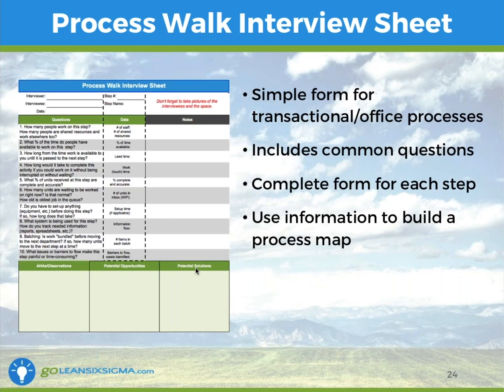I'll explain this first. It's a form. You basically would fill out a form for each step in the process. So if you have 8 steps in the process, you would actually, as an interviewee or a process walker, have 8 of these interview sheets filled out.